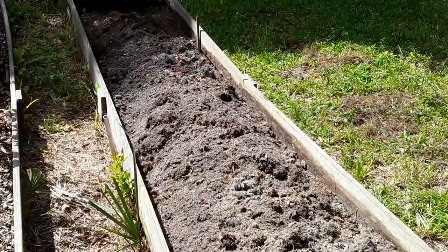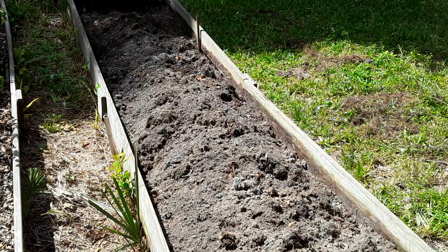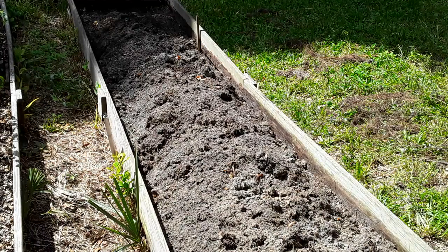Now I just have to rake out this bed, get some more roots out of it, put on some amendments, maybe add a little layer of compost on top, and then a layer of mulch leaves, and it'll be ready for tomatoes next month.